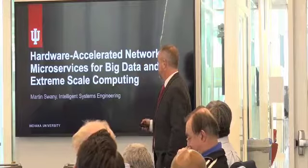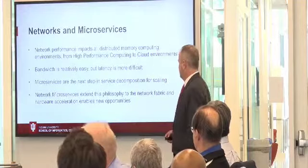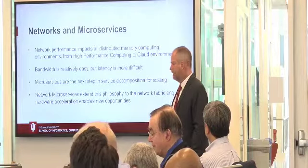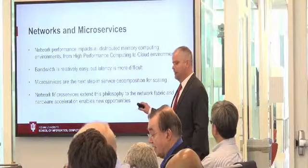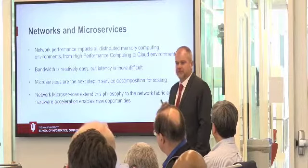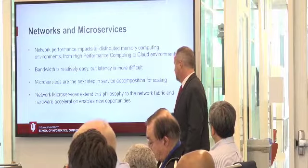Microservices, hardware accelerated network microservices. Actually, thankfully, I can go quickly because this was upstairs. Basically, microservices, as everyone knows, are the next step, I think, in service decomposition for scaling. A lot of times they're referred to as network microservices, but really just running in containers or on devices. Our network microservices we envision really running in the network hardware. And so that's why I'm talking about the hardware accelerated versions of these.